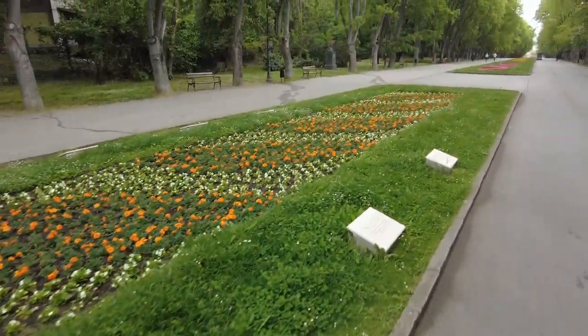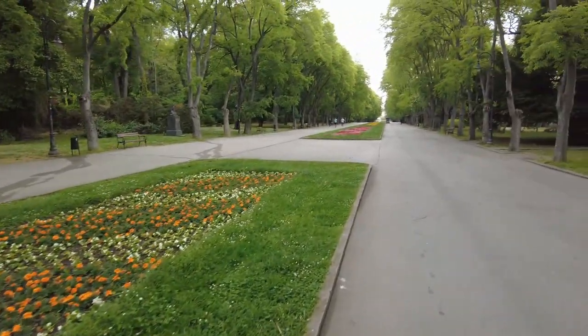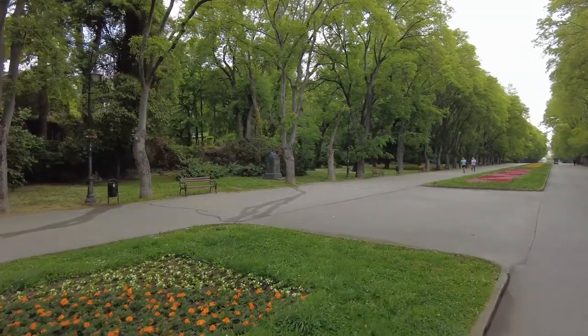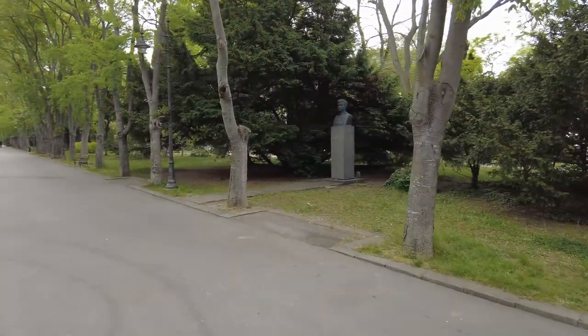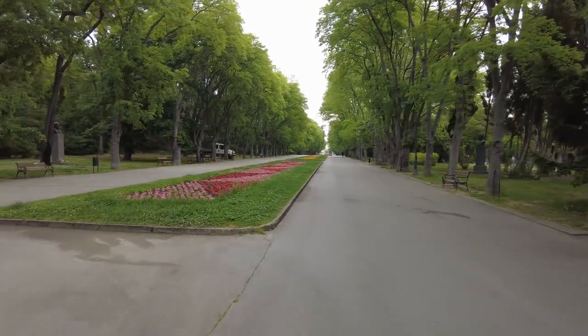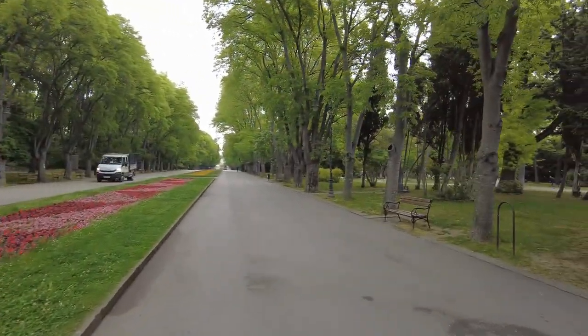But the flowers, look at them, and they're all perfect. They're orange and whites in this one, and this one up here is pinks and reds, and the next one's yellows. And you can see a bust over there, a little statue of a guy. And then here's another statue of a guy. And another statue of a guy. So yeah, it really is.